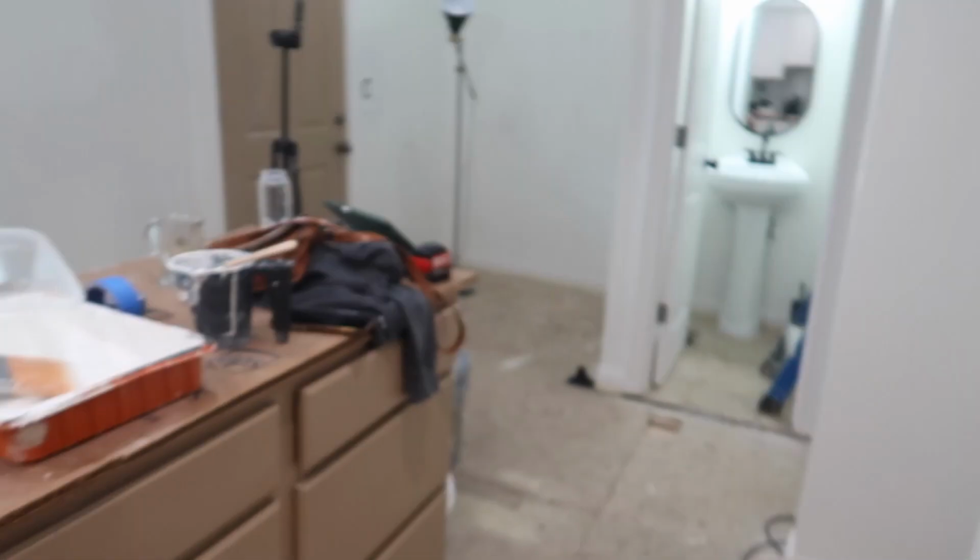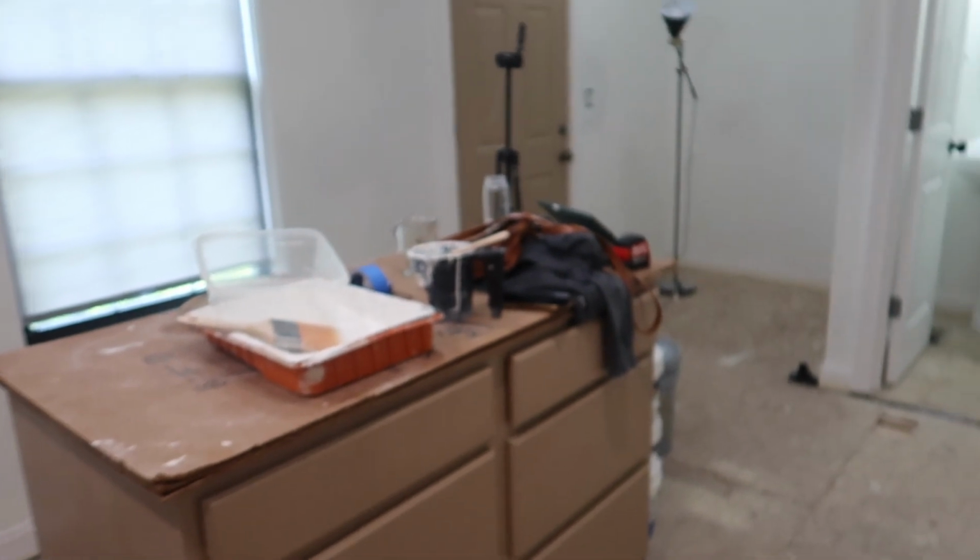I want to show you guys a little bit of an update on the house. I started out the morning, or I guess afternoon, painting, and we're getting the trim done. We already got the ceiling done, so I should actually show you versus just talking about it.